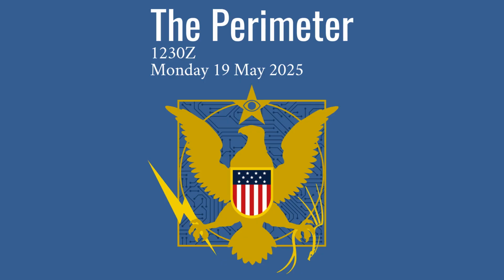Kernel ASLR bypass. X user Rokeb published a technical write-up on how to circumvent kernel address space layout randomization on Windows systems using a prefetch side-channel attack. The technique involves measuring the time taken to prefetch various kernel address candidates. Addresses that are already cached will respond faster, allowing the attacker to identify the actual kernel base address. This method exploits the predictable alignment of kernel base addresses and the behavior of CPU caches, effectively bypassing kernel ASLR protections without relying on traditional information leaks.